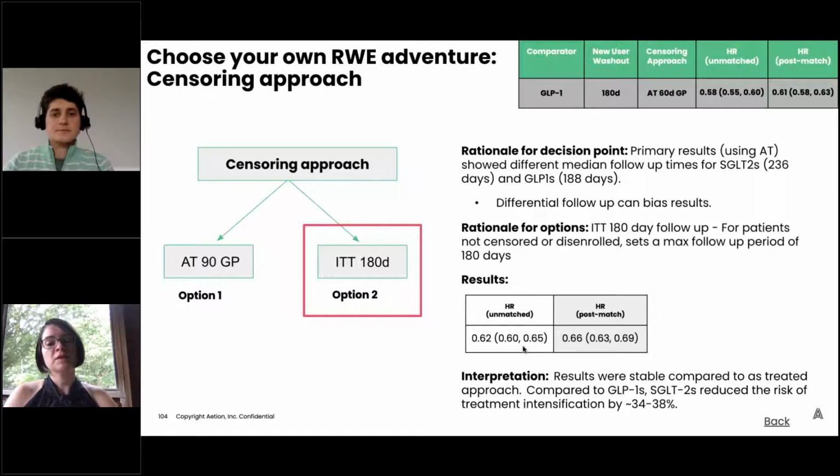No, I think it's really important. Oftentimes when you're doing an as treated approach, when you're following patients to discontinuation or switch, it's important to check if there is differential follow-up between the treatment arms. Because if there is drastic differential follow-up, you may also consider sticking with the as treated design where you're censoring on discontinuation, but you might consider a max follow-up truncation in order to even things out on follow-up.